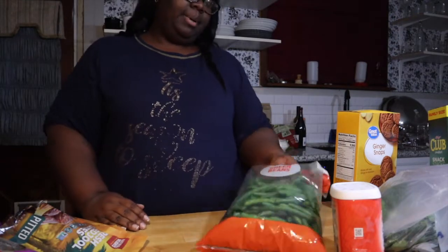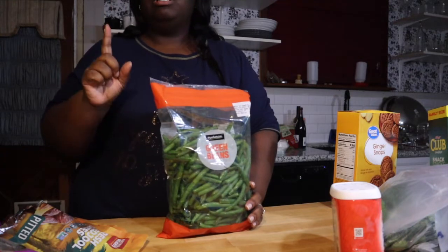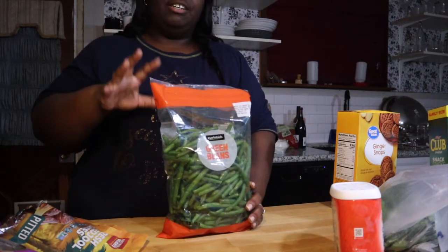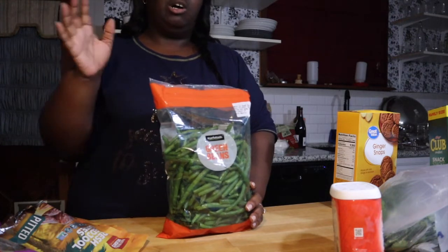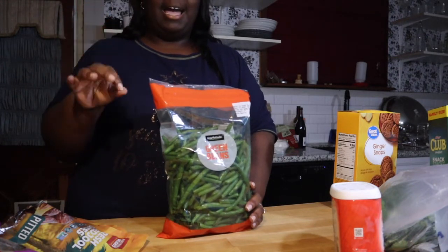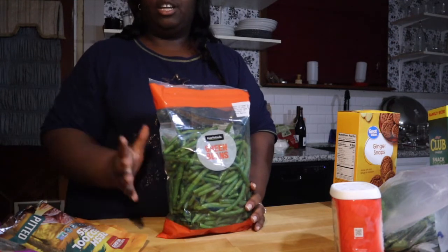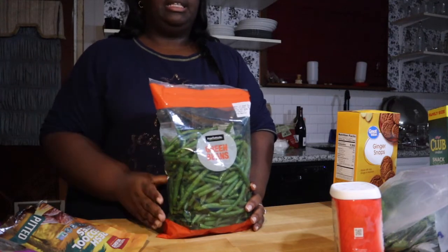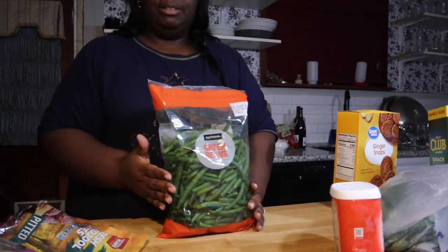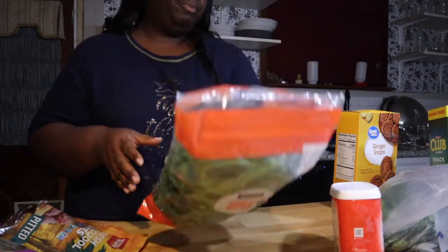I picked up some green beans. I will be making green bean casserole. I do it a little bit differently than the traditional green bean casserole recipe. My recipe is done all on top of the stove. I have green beans out of my garden, and I initially just picked up a 12-ounce bag to go with those green beans because of course we've been eating them, and I just wanted to make sure I had enough. They substituted it out for this 32-ounce package for the same price, so I'm not mad about that.